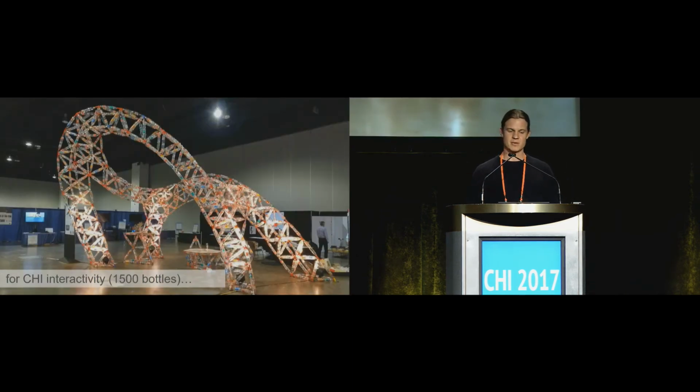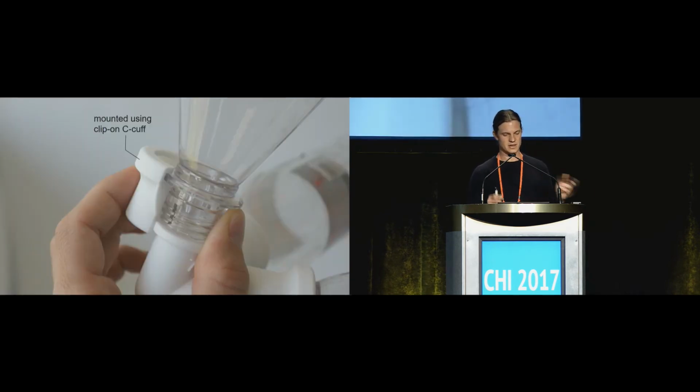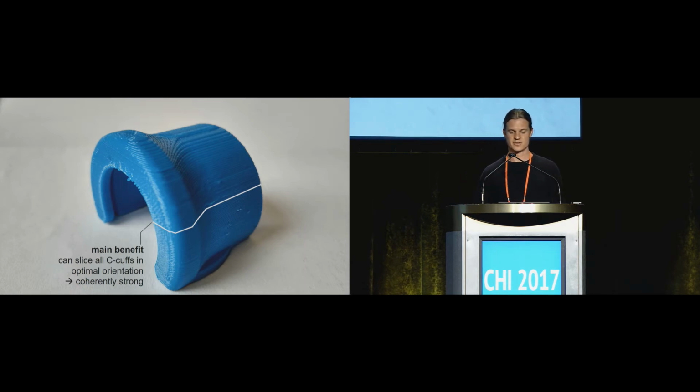Okay, but if you have seen the pavilion upstairs, you might have noticed that we used a slightly different hub design. That's because we tried to optimize it for speed and strength. So these hubs only have a generic flange on the ends, and a separate piece, a C-cuff. It connects the bottles to the hubs by holding them to the flange. The main benefit of this design is that it's particularly good for printing on an FDM printer, where the printing direction matters a lot, and it can always be sliced in the best possible direction.